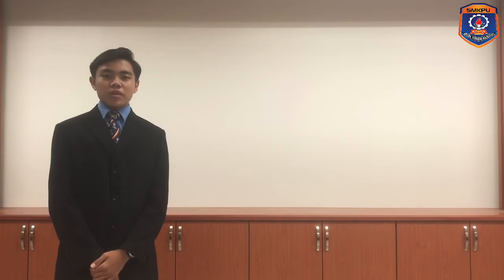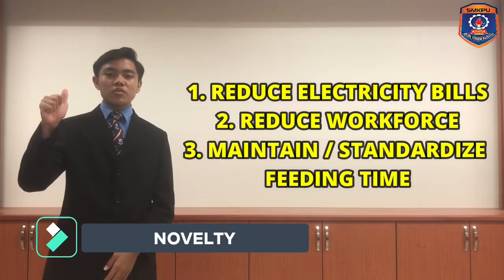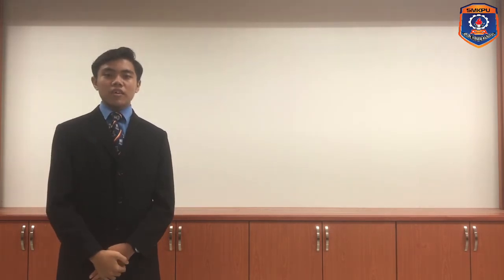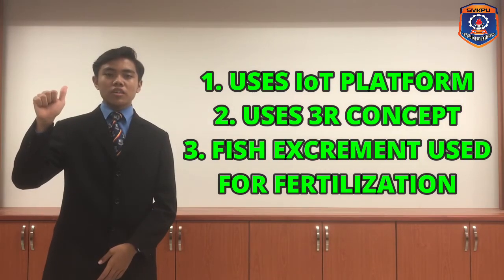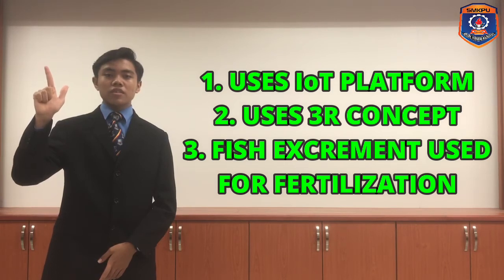The product of Smart FFA has a variety of functions, which are: first, reducing electricity bills; second, reducing workforce; and lastly, to maintain or standardize feeding time. The product of Smart FFA also has its own specialty. First, it uses the IoT, or Internet of Things, platform. Second, it uses the 3R concept since the product uses minimum electricity. And third, the fish excrement is used for fertilization for plants.